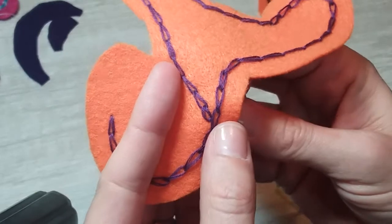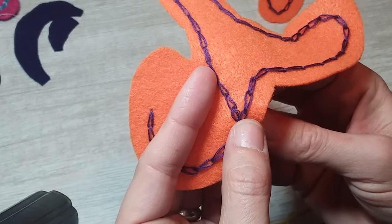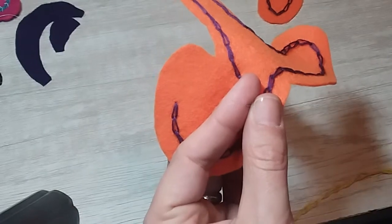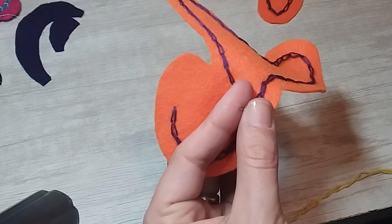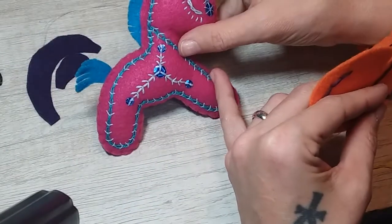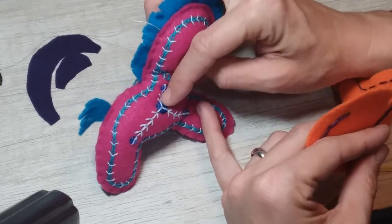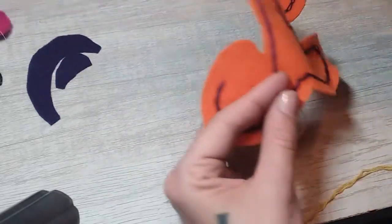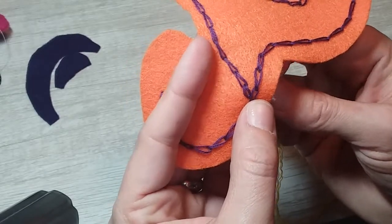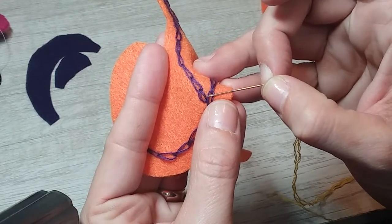What you're going to want to do is come down. I don't really think it matters what direction. I started at the head on this one, so they're going to go this way. See, they kind of look like little arrows on there. So I don't really think it matters. You see your whole hoop here. I like to go a little towards the bottom.